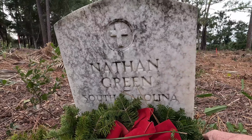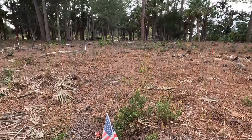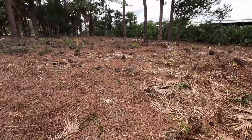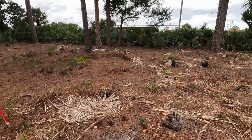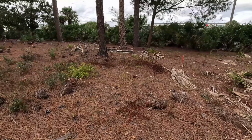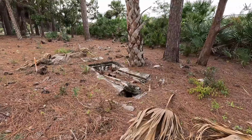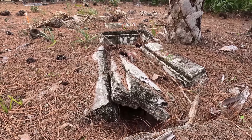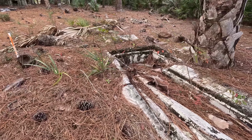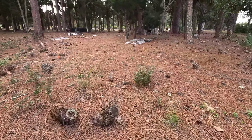This one for Nathan Green of South Carolina. Nathan died December 20th, 1940. Man, fascinating place here, this cemetery. Everywhere you look, there's just so many. Oh, another broken one. And there are lots and lots of broken graves here, broken tombstones at this cemetery.